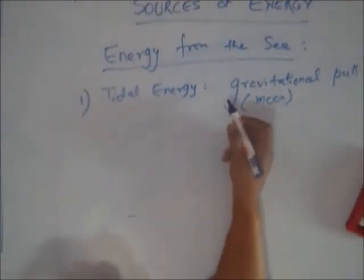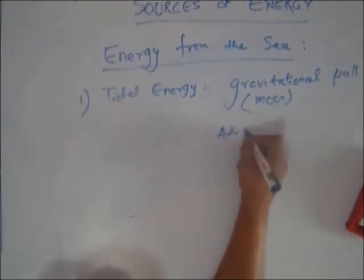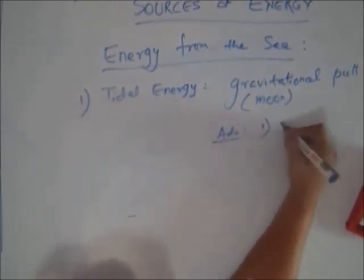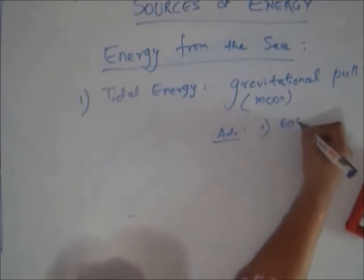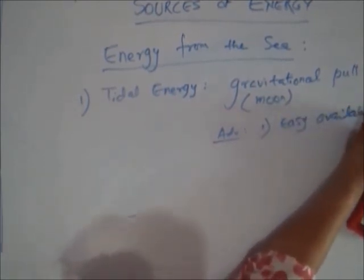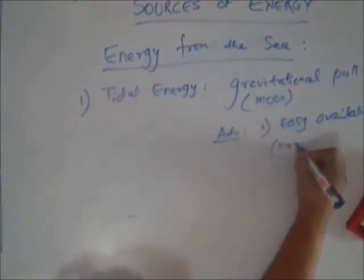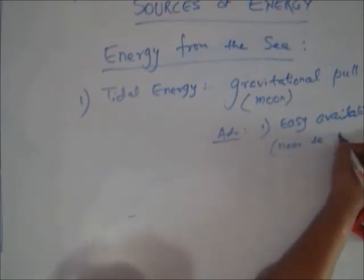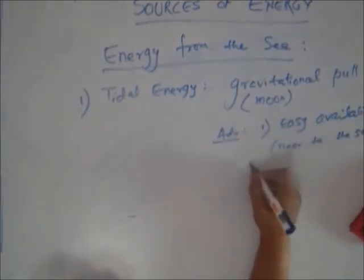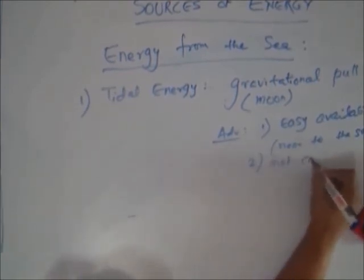We can use this. It has advantages, of course. The advantage is easy availability in nearby places, naturally near the sea. It is not costly.